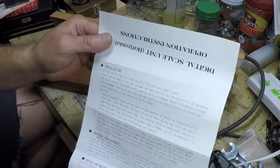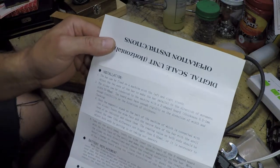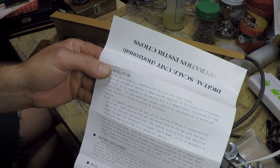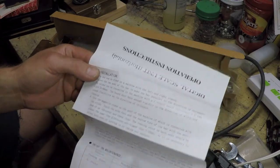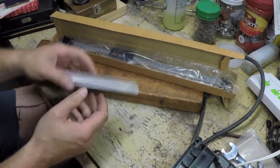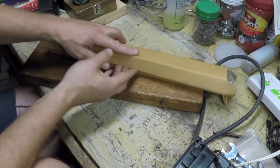So this is going to tell you very little about this thing. I always get a kick out of these directions that were clearly translated to English by somebody. It says here for checking, suck the magnetic stand on the part of the machine of which is connected with the slider. And then it goes on, touch the indicator. So they're talking about taking a magnetic indicator stand and putting it on there, but suck the indicator stand. Go ahead, suck that indicator stand.